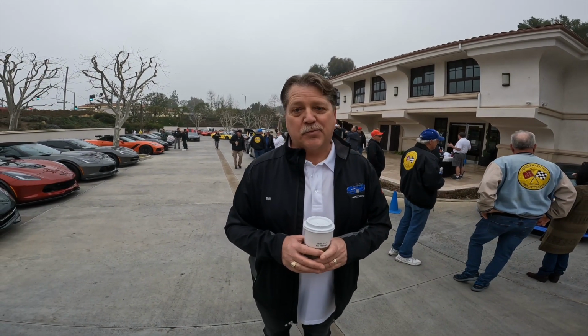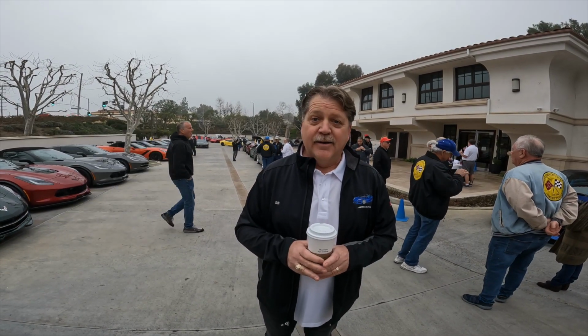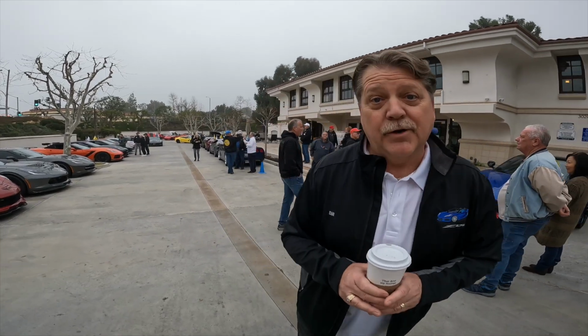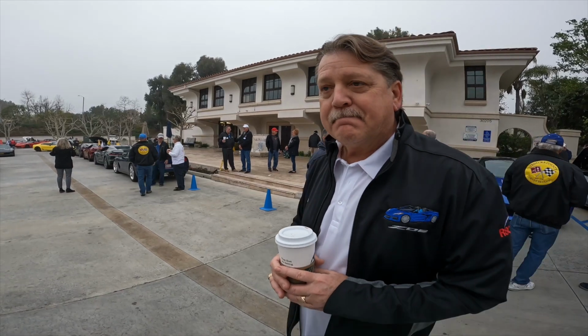Caravanning together. Starting at one location. We actually start right where they start the Rose Parade every year, corner of Orange Grove and Colorado, where all those grandstands are. That's the Pasadena Elks Lodge parking lot, and they can accommodate 200, 250 cars. So if somebody has a Corvette and wants to participate, they can reach out to you?